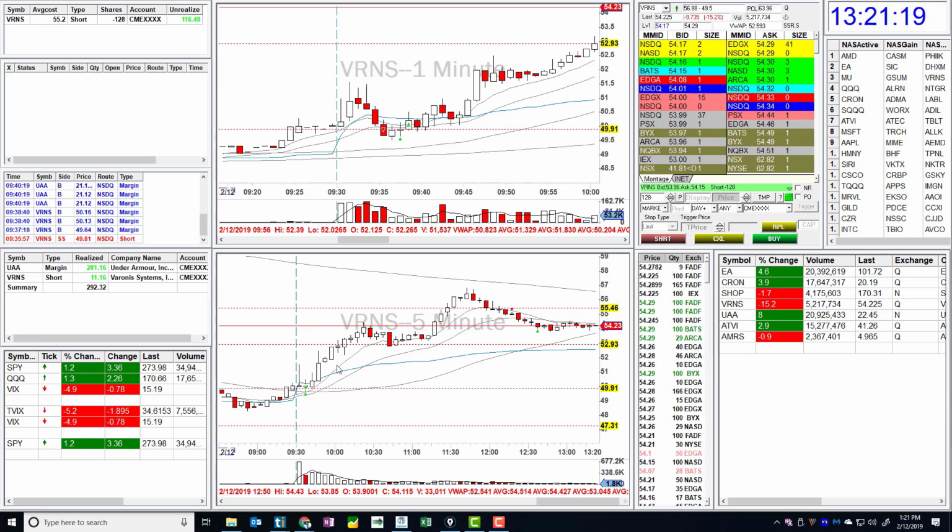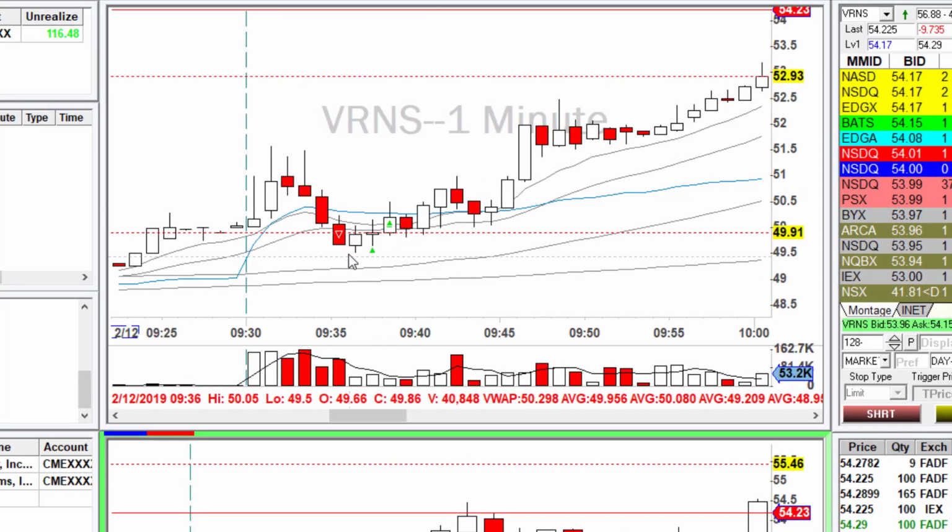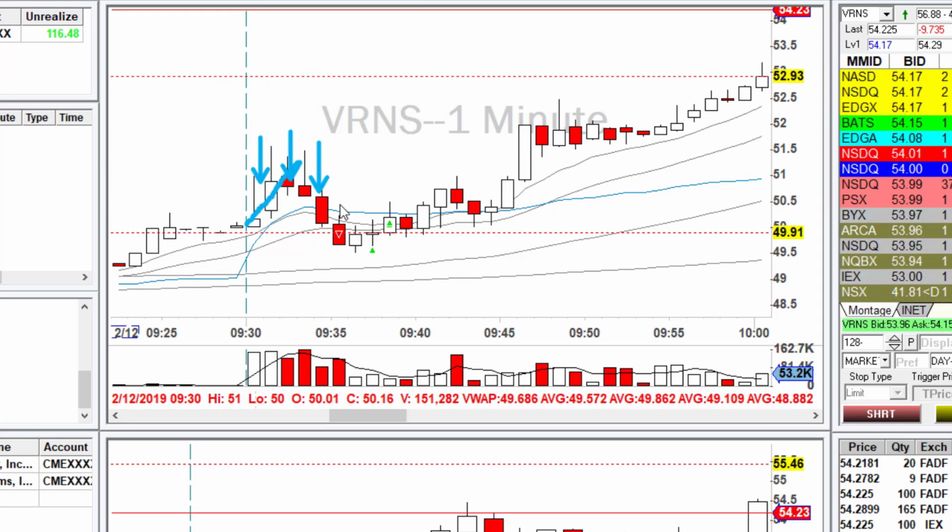So let's get into it. On VRNS, I traded this stock right at the open. I was looking for an opening range breakdown here, and if you look at the 1 minute chart, it popped up here and then had a lot of selling pressure. I like these wicks here, and I like the fact that it went below the VWAP and some of these moving averages. That was a good signal for me to go short.